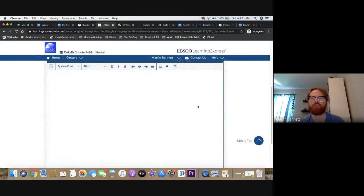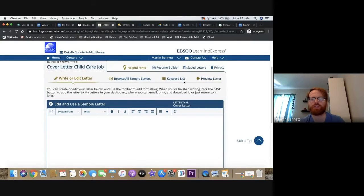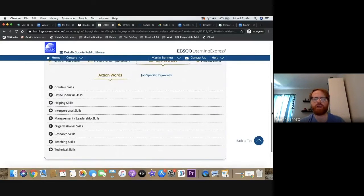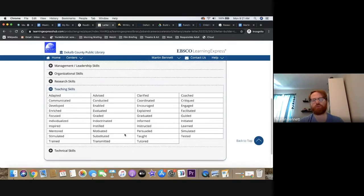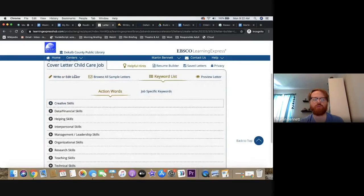And then it'll give you the same sort of word formatting that you get from Google Docs. But it also gives you this keyword list here. Gives you action words that you can use. So let's say I'm writing a cover letter, and I'm doing childcare, so I want to share some of my teaching skills. And see, it gives you these really useful keywords that you can use when creating your resume, creating your cover letter. These are words that will help you stand out a little more when you're trying to get through that job filter. So when you're writing your letter, that's what you can use.